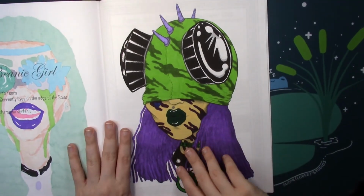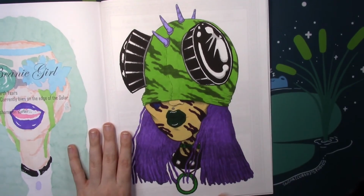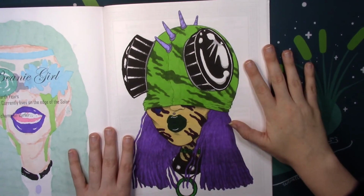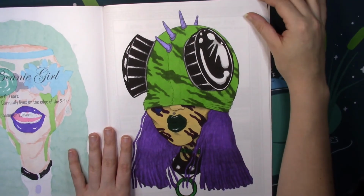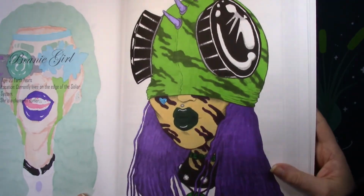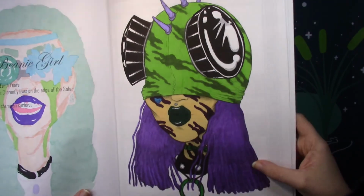And then this is my third and favorite page, and the final page. This is Beanie Girl. That's simply her name. She's 23, she lives on the edge of the solar system, and she's a champion surfer. And I love her weird giant alien beanie that is camo with these big, huge eyes coming off of it that are kind of goggles, and the little horns, and she's got that camo color down on her skin there too. She's got just a little bit of glitter on that heart right there that's on her face.